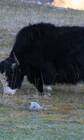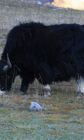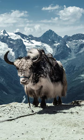Yaks are large, shaggy-haired animals that look a bit like big cows. They have long, curly horns and long, thick fur that helps keep them warm in the cold climate. Yaks are hardy animals that can survive in extreme conditions. They can climb very steep slopes and can even walk on snow and ice. Yaks are also strong animals, able to carry heavy loads over long distances.